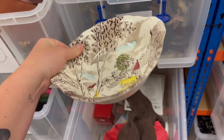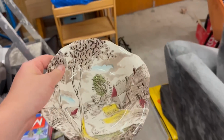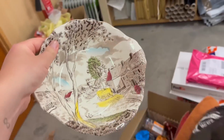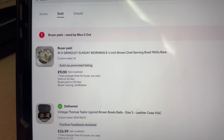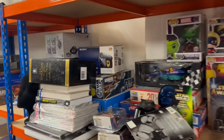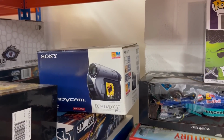Sold it for £9. Paid like £1 for it. I was thinking, oh, just take it off. And then, you know, lo and behold, it sold. And it's better than nothing, innit? So, £9. Boom. Over to the new rack, we have got this Sony DVD recorder.